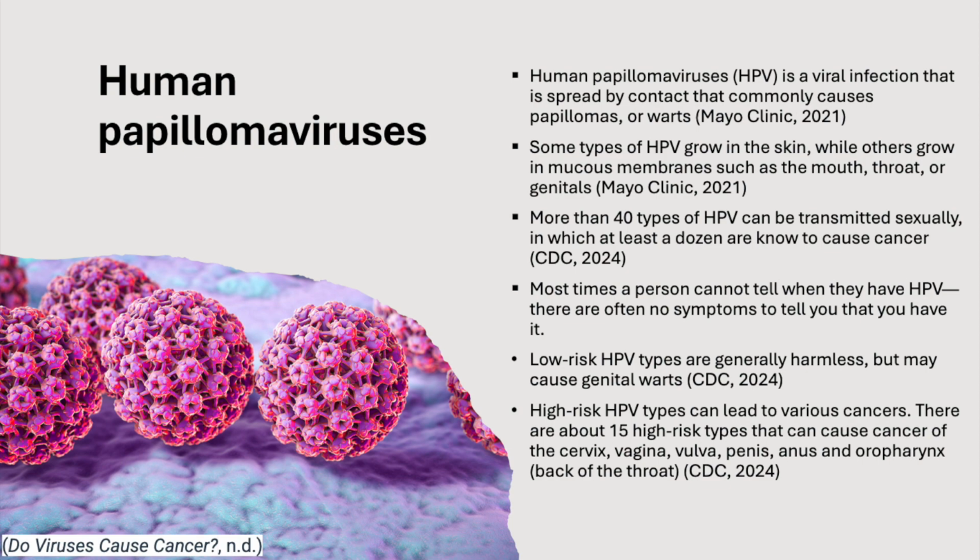HPV is a viral infection commonly spread through contact, causing papillomas or warts. While many types of HPV are generally harmless, at least a dozen are known to cause cancer. Most people infected with HPV are unaware because they show no symptoms. Low-risk HPV types may cause genital warts, but high-risk types can lead to various cancers such as cervical, vaginal, vulvar, penile, anal, and oropharyngeal cancers. It's important to note that most sexually active individuals will be infected with one or more types of HPV at some point in their lives.